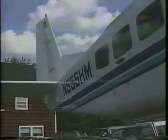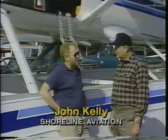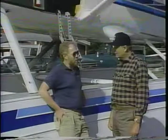Well, it's a big airplane. We have 53 feet of wingspan to deal with, and it weighs 8,000 pounds at its gross weight, so it is a little bit of a problem maneuvering, particularly in tight spots. We normally fly with two crew for exactly that situation, so that we can have the co-pilot out on the float and handling lines and ready to help us docking or mooring.